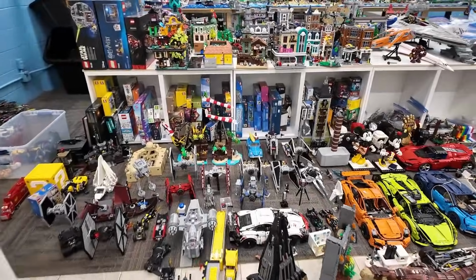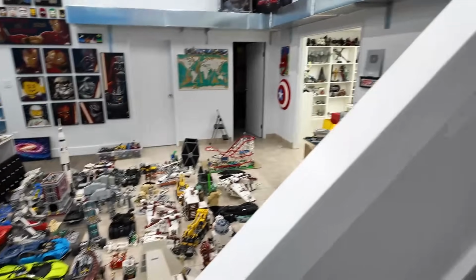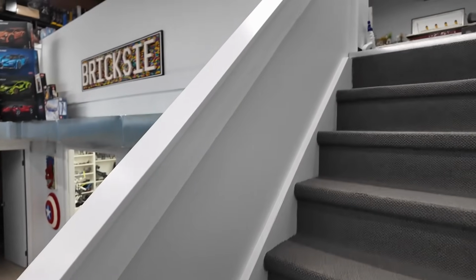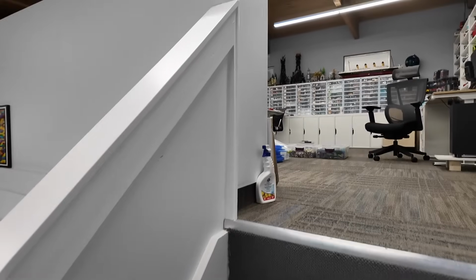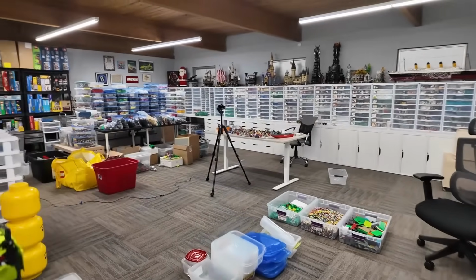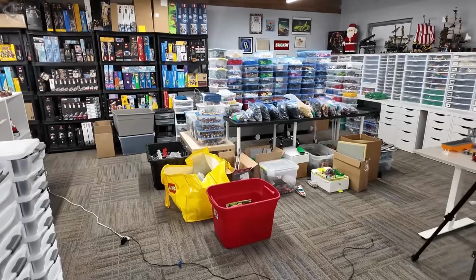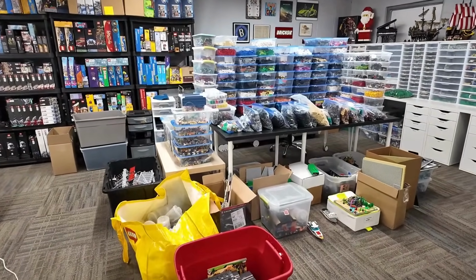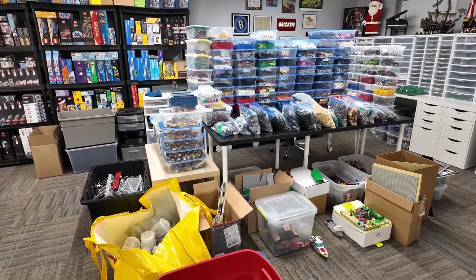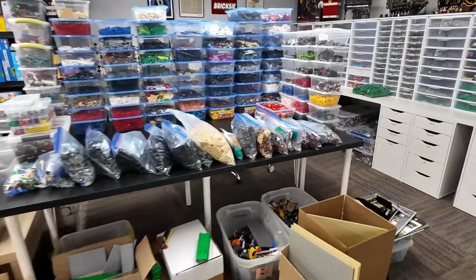And by bulk, I mean unsorted Lego pieces. What I would do if you're in that circumstance, try and break it down as best you can before you buy another big bulk collection, because the stuff can pile up and become crazy. I don't know what I did. I got all this here, which I'm pretty happy with, but I still got all this other bulk that I need to break down.